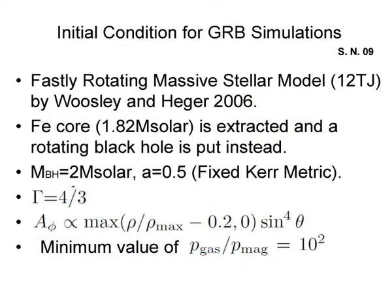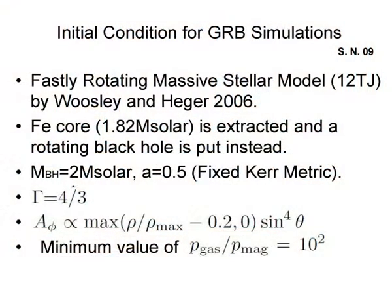And using my GRMHD code, I did the simulation of a gamma ray burst. And this is the initial condition. I chose the fast rotating massive star model developed by Woosley and Heger in 2007, which has a massive iron core. In this study, again, the iron core is extracted, and a rotating black hole is put at the center as an initial condition, whose mass was assumed to be 2 solar mass with a Kerr parameter of 0.5. And I used a simple equation of state with a power law index of 4 over 3.